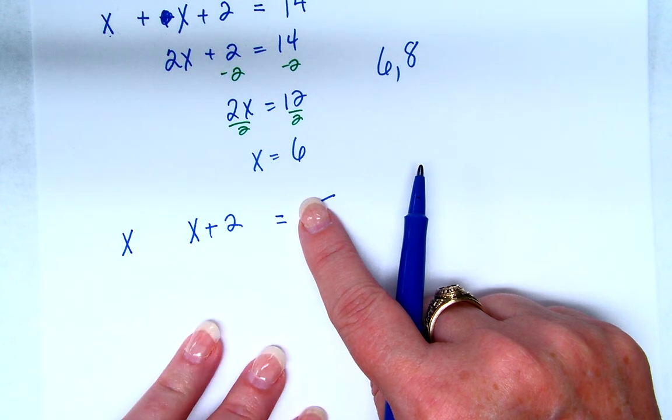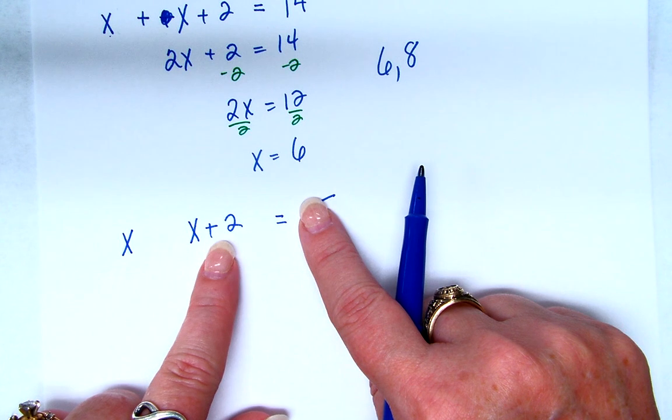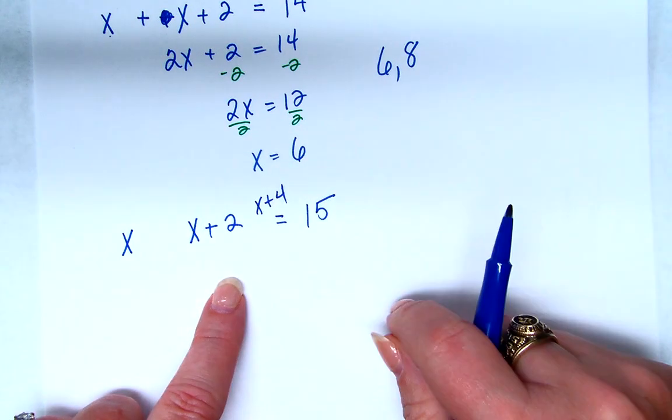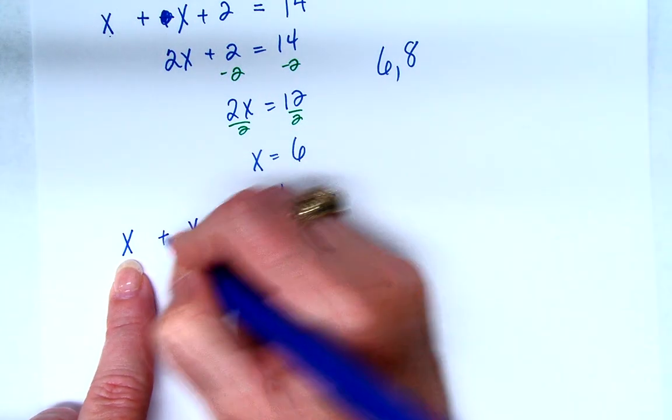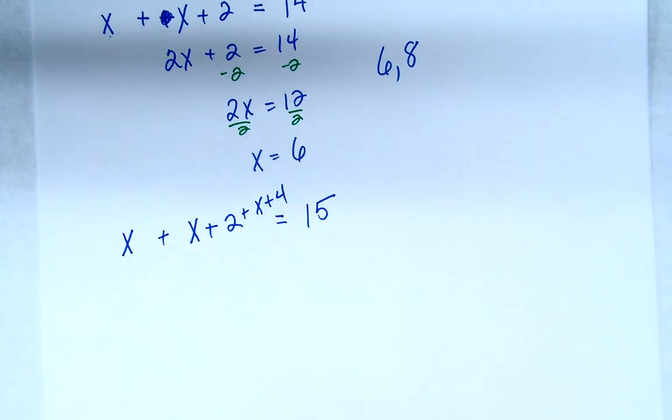3. So this is the first one. This is the second one. What's the third one? x plus 4. So I've got x plus x plus 2 plus x plus 4, and that has to equal 15.